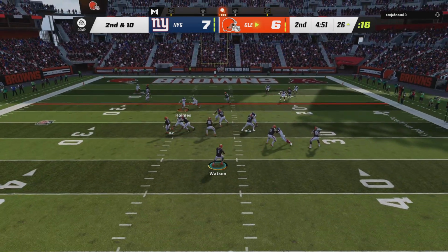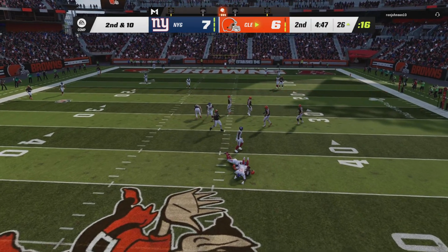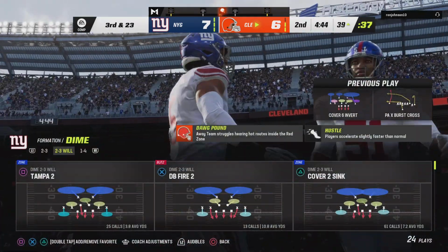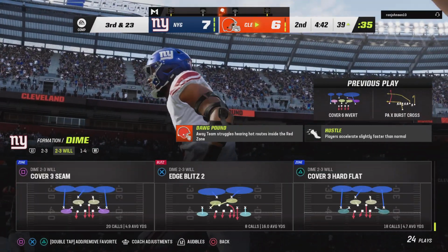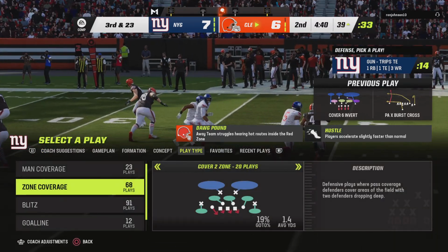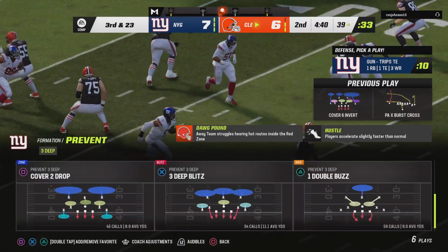Watson off play action. Buying time to his left. And he can't find anywhere to go with it. And he goes down. Multiple players combined for their team's first sack of the game. Yeah, some real defensive resistance there, saying not so fast to a good drive. They had marched to the end zone the last time out.